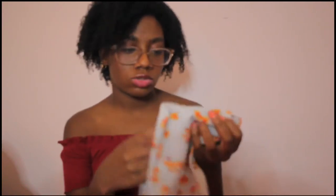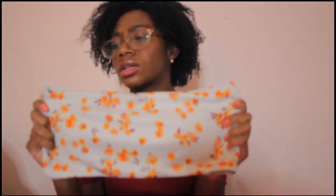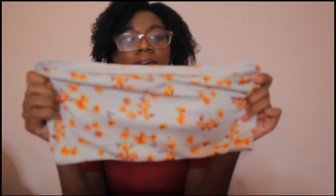It feels nice. It's a nice little texture. I can't describe what fabric it is. It's not like a typical swimsuit fabric, like the shiny, water resistant fabric. It's not like that. It's very soft and cloth-like. But it's super, super cute, and I actually would wear this as a top too. That's how cute it is, and yeah. The bottoms are cute too.